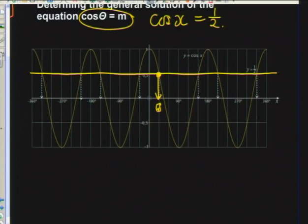Then I've got 360 degrees later, when it's decreasing, I'm getting another value. 360 degrees later would be over here.